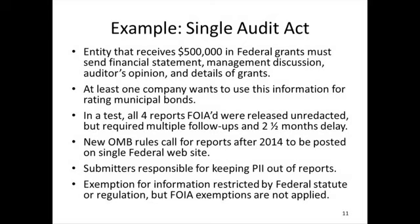Census got the FOIA requests. Census said, well, the custodian of records is the agency we sent the report to, so they have to send it to the custodian of records. They have to say, well, this information was submitted by another party, the grantee, so we have to check with them. And before you know it, 2.5 months seems quick.